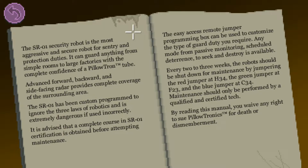The SR-01 security robot is the most aggressive and secure robot for sentry and protection duties. It can guard anything from simple rooms to large factories with the complete confidence of a pilotron tube. Advanced forward, backward, and side-facing radar provides complete coverage of the surrounding area. The SR-01 has been custom programmed to ignore 3 laws of robotics, and it is extremely dangerous if used incorrectly. It is advised that a complete course in SR-01 certification is obtained before attempting maintenance.